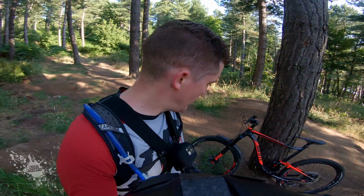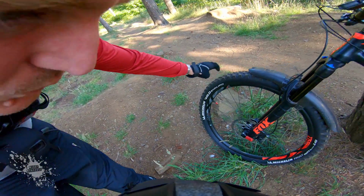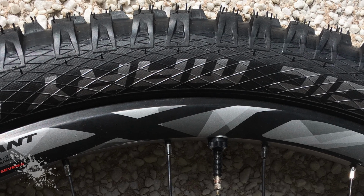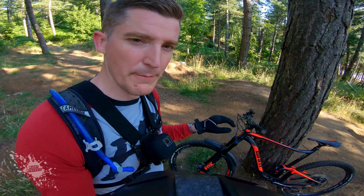When I first got these, it did take me a while to get used to them because they felt quite spongy, really bouncy compared to the Magic Mary. You see, this is quite a smooth sidewall. The Magic Mary has got this ribbing, so it's really firm, and there was none of that sense of squashing, whereas this felt quite as if you're bouncing about to begin with.